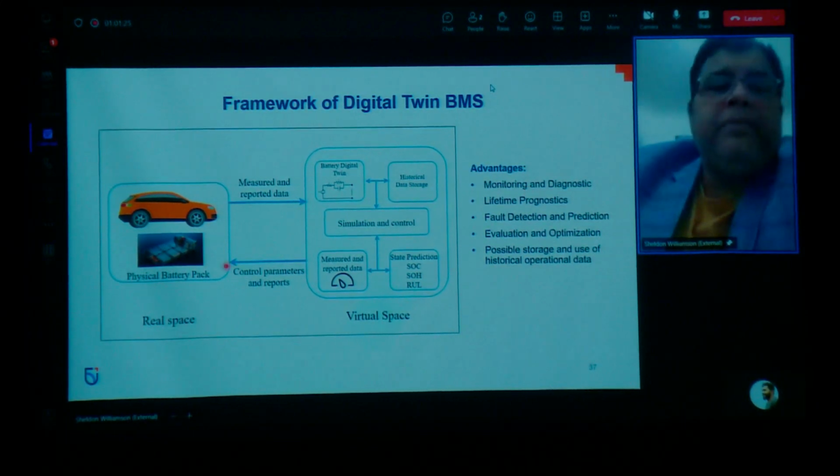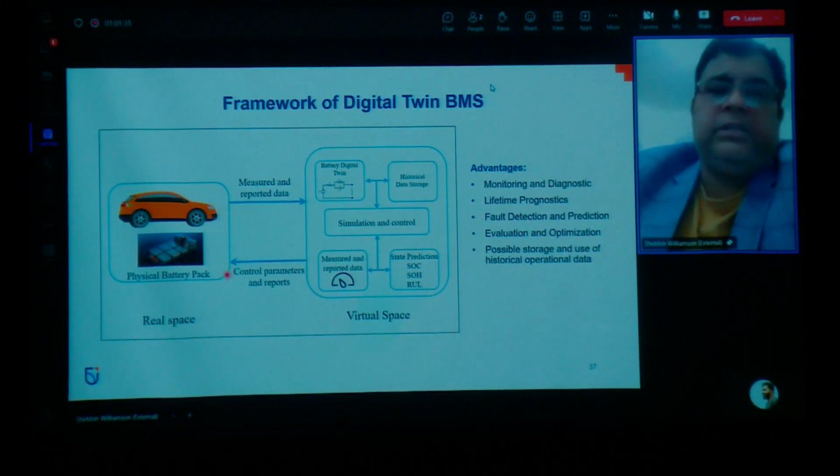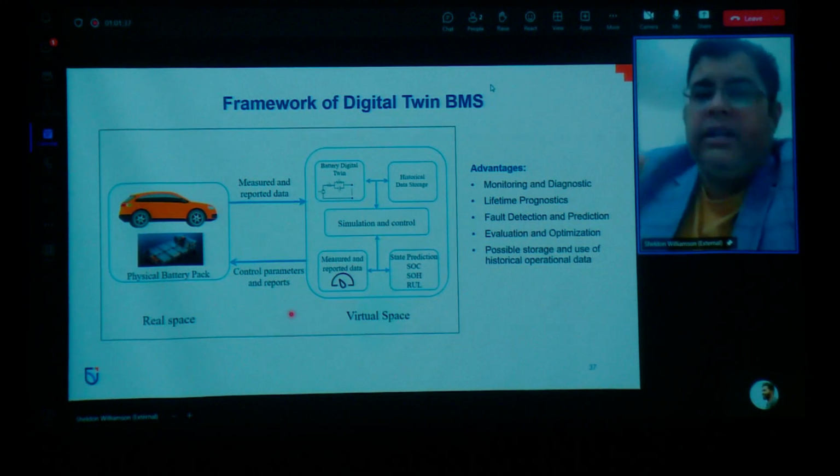So obviously, there's measured and reported data that goes within the virtual space. This is the real physical space. The control parameters go back from the virtual space to the physical space. That is the basic idea of having a digital twin.